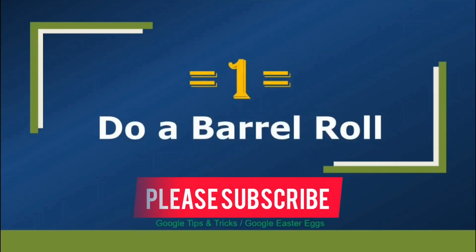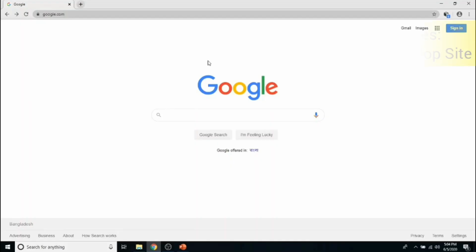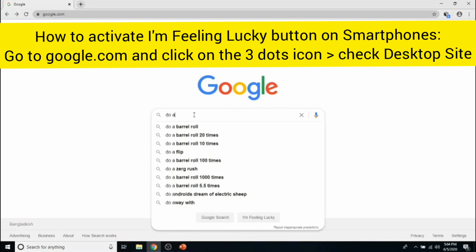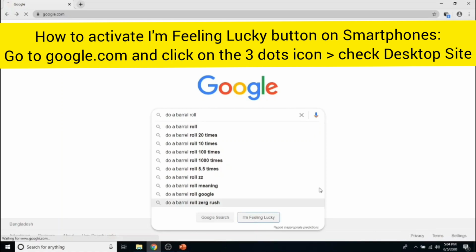Number 1. Do a barrel roll. One of the most popular fun Google tricks. The page will rotate twice and then come back to its original position. Do check it out. Type "do a barrel roll" in the search box and click "I'm Feeling Lucky."